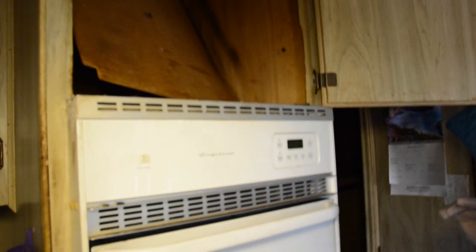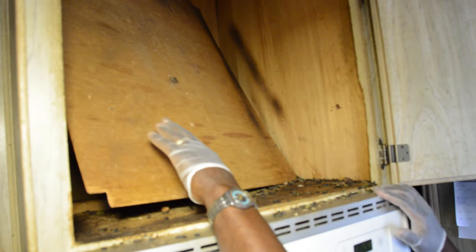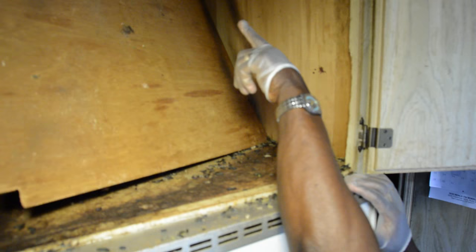Okay, so what do we got here, Dave? If you look at the regular board right here, you'll see the normal color of the wood. Further up, you'll see the discoloration. Notice there's a pattern. The discoloration runs from the opening in the attic and runs down. So they're going up into the attic, probably back and forth, and coming down this piece of wood. Take a look on the wall. You'll see another smudge mark.